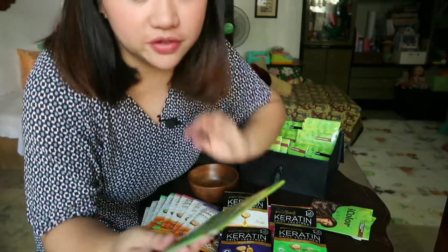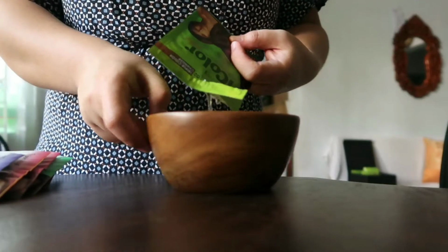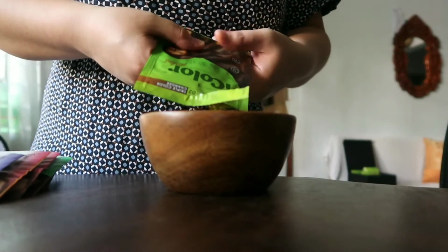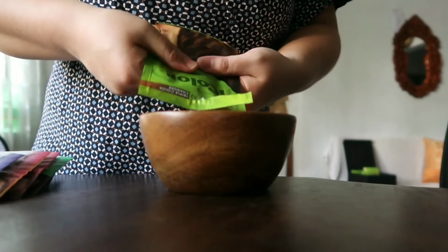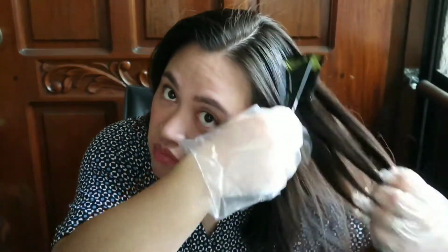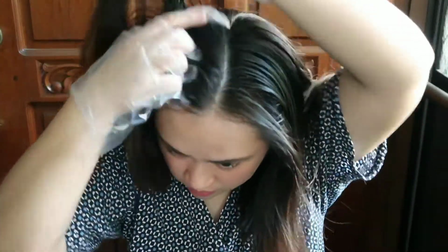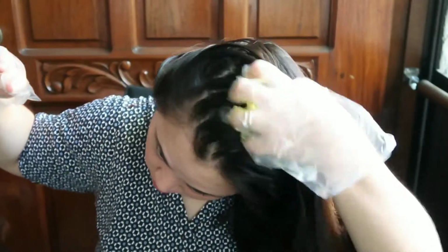So I'm going to go for the triple color changer. Guys, this is super easy to use. You just have to put everything here sa bowl. That's it. And you can see that yung consistency niya is parang shampoo talaga, diba? Super nice. Ayan, so I just put it in my hair. So una, ginamit ko muna yung brush and then dinagay ko lang siya sa kamay ko. Siyempre naka-gloves ako ng ganyan. Tapos ni-rub and massage ko na lang siya sa hair ko using my hands.